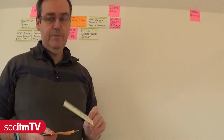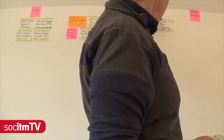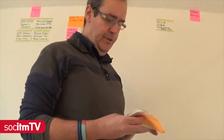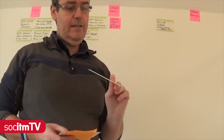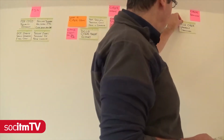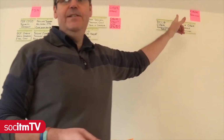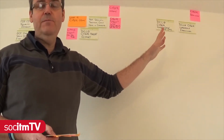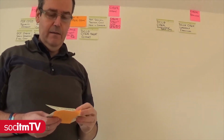DCLG have produced an excellent knowledge bank. That knowledge bank contains dozens of documents which support the DCLG Cyber Leadership Framework. And the Cyber Framework has been briefed out at a number of regional events that DCLG have been running around cyber resilience. And cyber resilience really is all about how to keep your organisation safe and resilient from cyber attack, but more importantly to know what to do if and when you get hit.